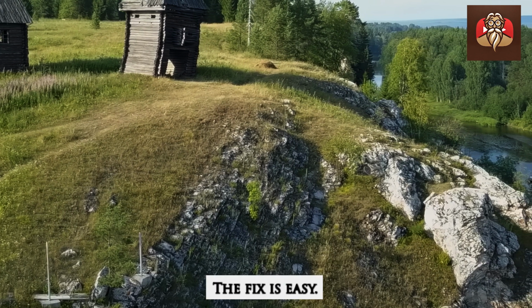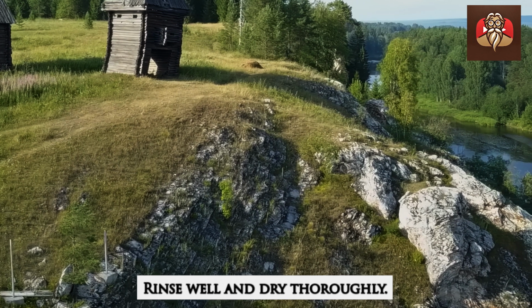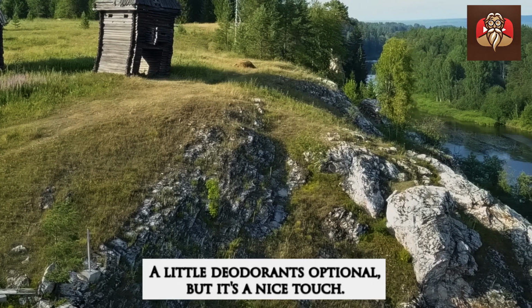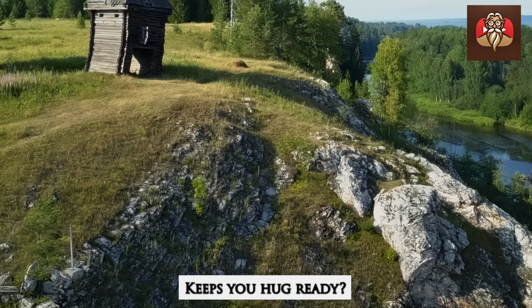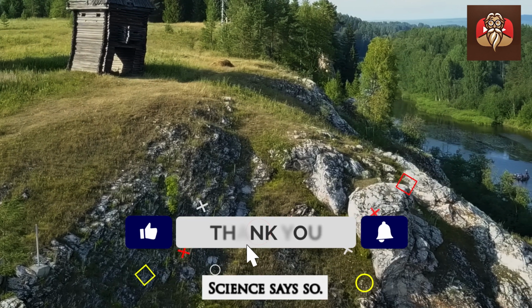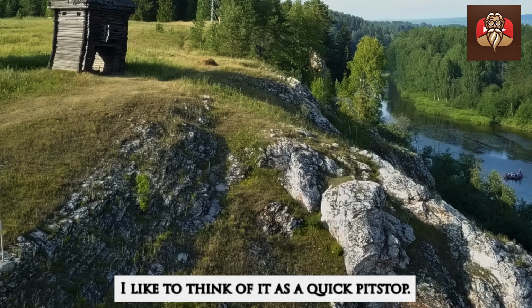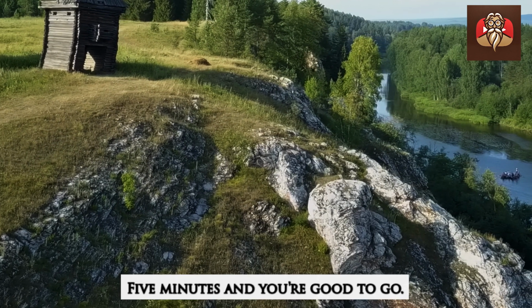The fix is easy. Soap up daily, rinse well, and dry thoroughly. A little deodorant's optional, but it's a nice touch. Keeps you hug-ready. Sweat plus bacteria equals trouble, science says. So this is a no-brainer. I like to think of it as a quick pit stop. 5 minutes, and you're good to go.